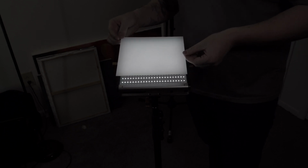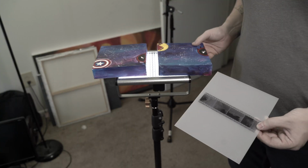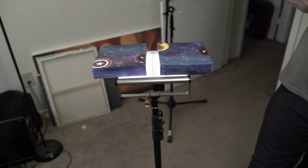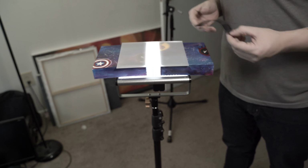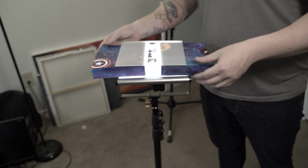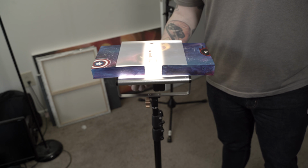So I had to come up with a way to raise that diffusion panel up. So I just grabbed these pieces of canvas or paintings that I have to raise it up. That way you get an even distribution of light over the whole panel with just enough room to lay a negative down. Now I know I probably should have taped these down, but this is just for demonstration purposes. Turn the light up and it seemed to work pretty well.